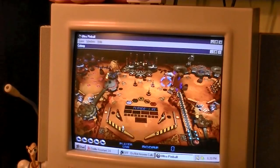Colony table activated. To start bonus events, hit the glider twice. Good luck.